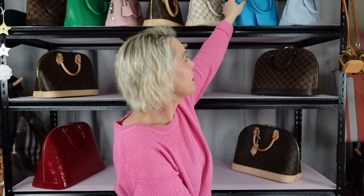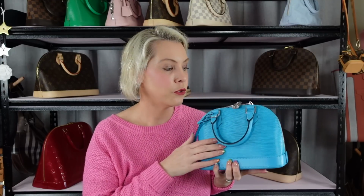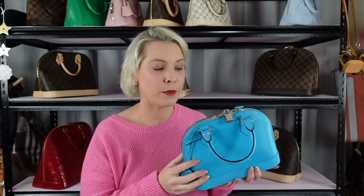And then Epi Leather is one of my favorites. Epi Leather is so durable, and they do Epi Leather in a lot of these BBs, and I've seen in the resale market they do the other sizes in Epi, and I keep looking at them because Epi Leather is just so hard wearing and I just love it so much.